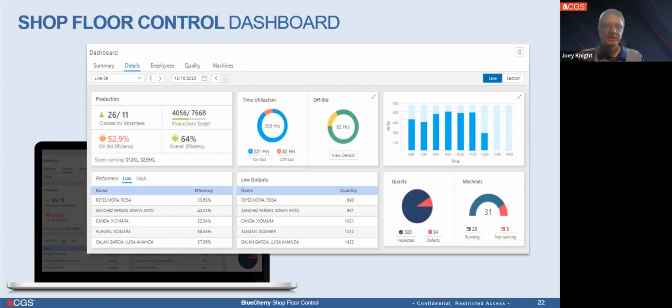It tells you your production versus your target. And this next block here is very important to me. Time utilization. It tells you how many hours you've been on standard for the day and how many hours you've been off standard for the day.